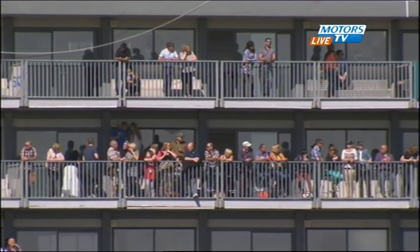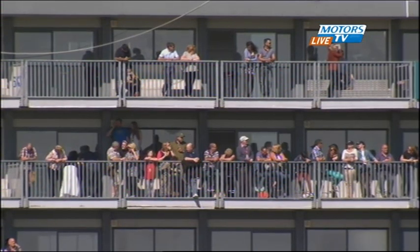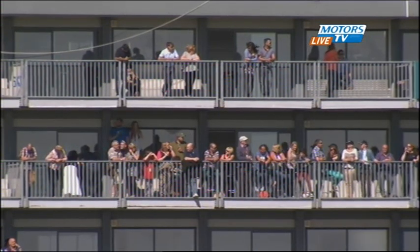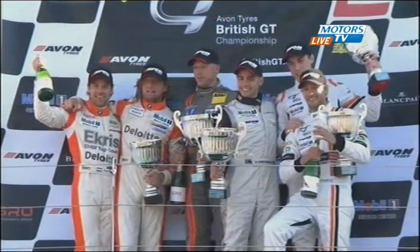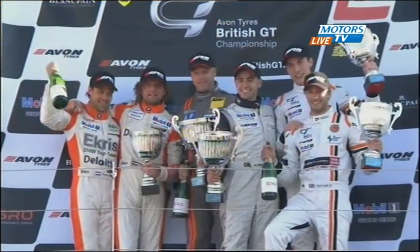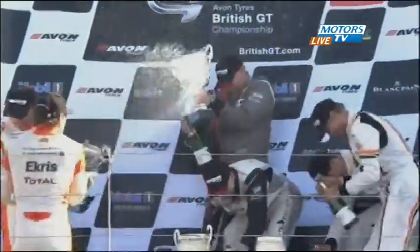There we go. Ricardo van der Ende can't wait to celebrate and have a little champagne, but we have a photograph first of all of the 6 drivers. So the GT4 drivers there, with Adam Christodoulou in the centre with the trophy and the white overalls. Very happy man. A Brit wins in GT4.